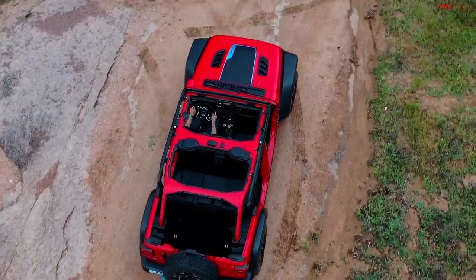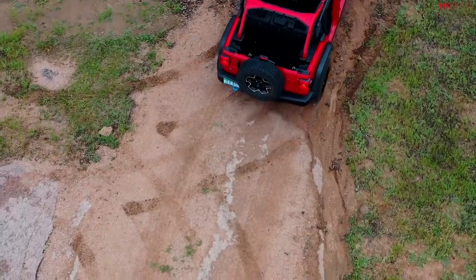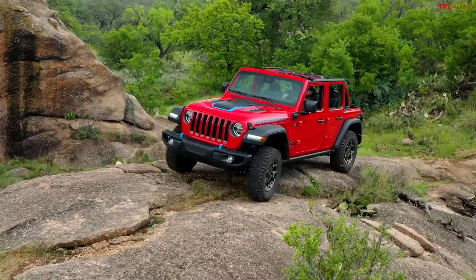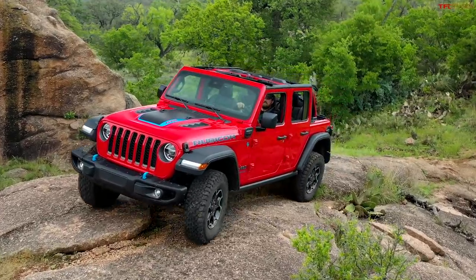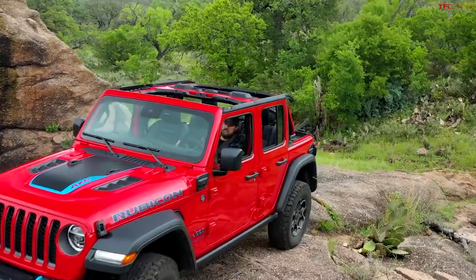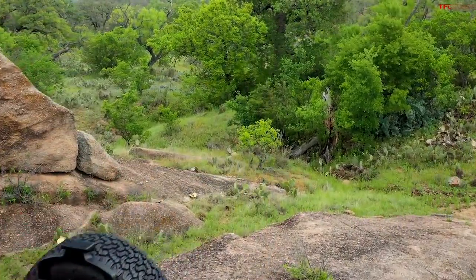But then you can get up to the new 4xe, which is a 2-liter turbo with a 21 kilowatt hour battery, if I remember right. Plug-in hybrid? It's the plug-in hybrid. You can do like 40 miles of range, give or take. No, I think it's 18 kilowatt hours and 21 miles of range. All right, so I got it backwards.